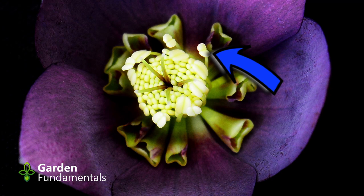The pistil, on the other hand, is ready to be receptive for pollen. So it actually develops a few days ahead of the stamens. And the reason for this is that it increases the likelihood of getting pollen from another flower and being cross-pollinated. And that usually leads to much healthier seedlings down the road.